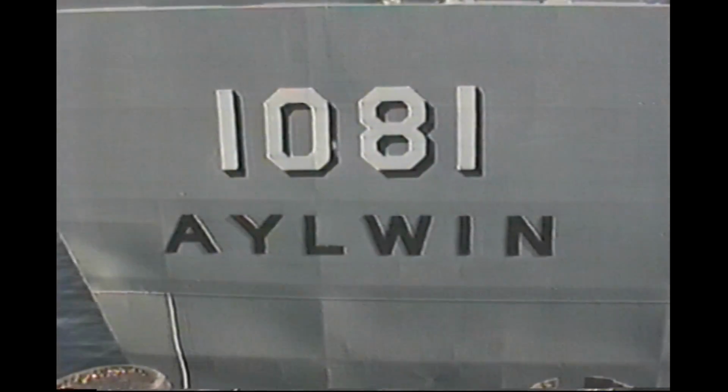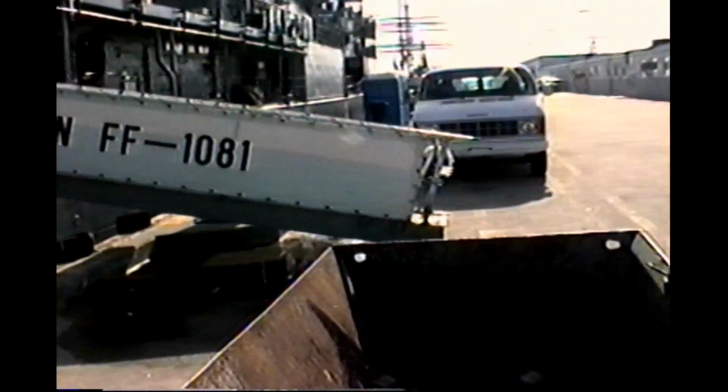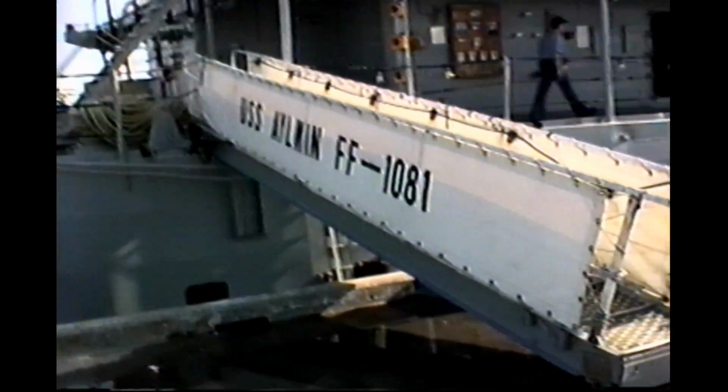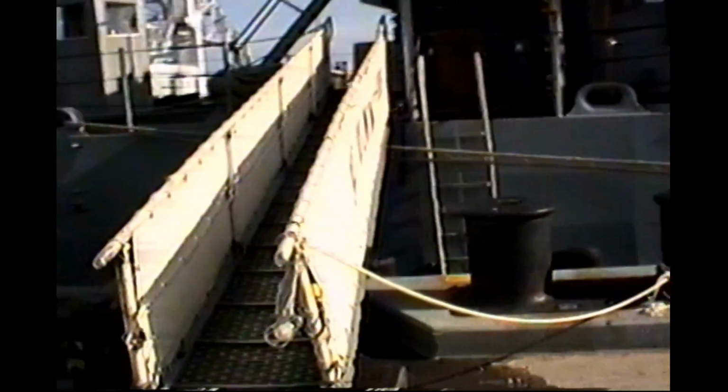Back into our hull here. Here's our hull number. The ass end of the boat. Everybody yelling and screaming. The quarterdeck. This is the brow. This is what people fall off of when they're really bad people. That's the plank, actually. That's what we make people walk. That's going up to the ship. But guess what? I'm not going up it.